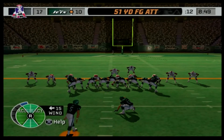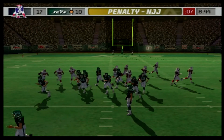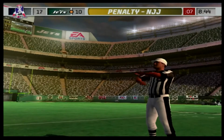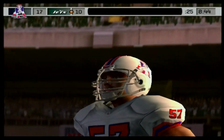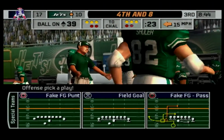Number 5 will have to get a lot of leg into this one. They'll blow this play dead because there appears to have been early movement. That penalty effectively took points off the board by taking them out of field goal range.